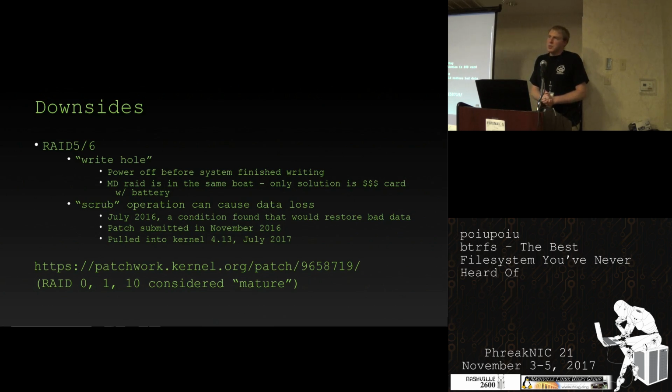There was an issue that, I still don't quite fully understand it, but it would take the metadata and say, wait a minute, this is the wrong drive, or it would look at the parity metadata and mess that up, due to a race condition in the actual file system, and it would restore invalid data. So your scrub operation, which is intended to verify all your data, is actually mangling your data. That was found in July. There was a patch submitted in November.